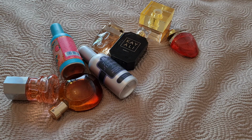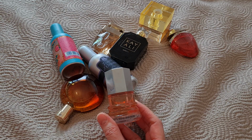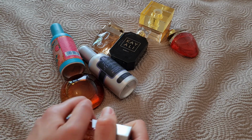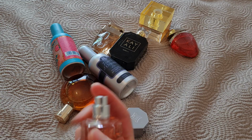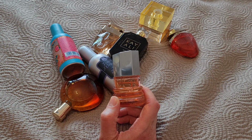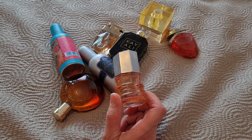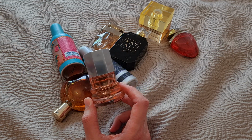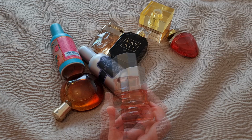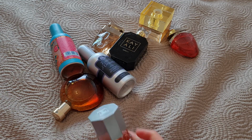Yeah. Now, let's go to this. This is Laura Biagiotti Roma Amore. This is definitely an underrated fragrance. Again, a fruity floral in the same vibe as Valentino Donna Born in Roma, but this is more berry. It has very nice longevity and sillage and is a cheapie, so I don't know why nobody is talking about it. It's quite nice, but it's not love for me, so I will put it in a like.